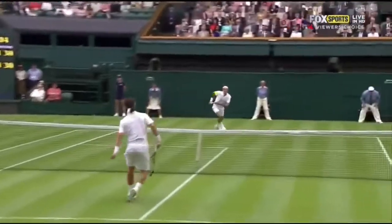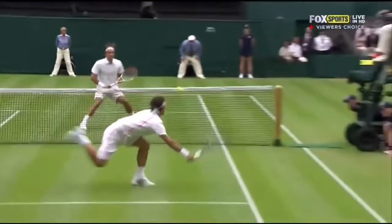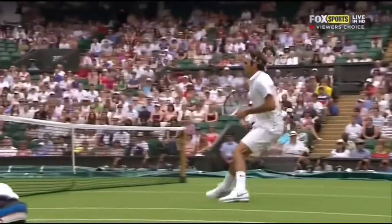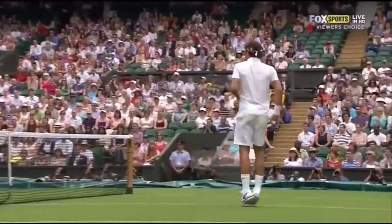Didn't do a lot with that pass there, but made him play a low volley. And here's the natural touch. Look at that from Federer. That was, it looks like, look at that ball there. Look at the control of his racket hand.